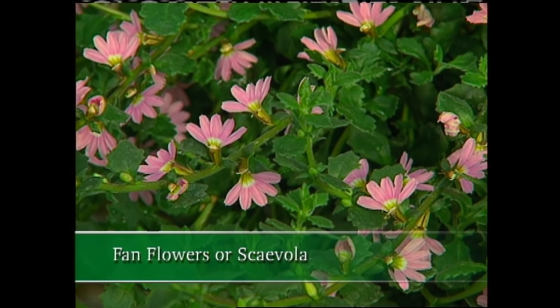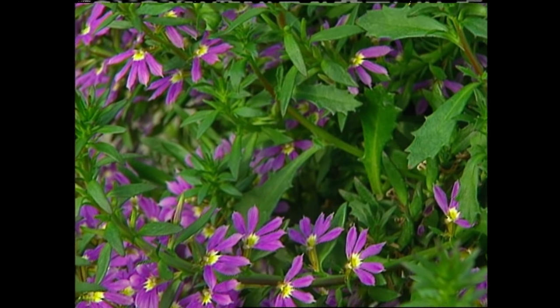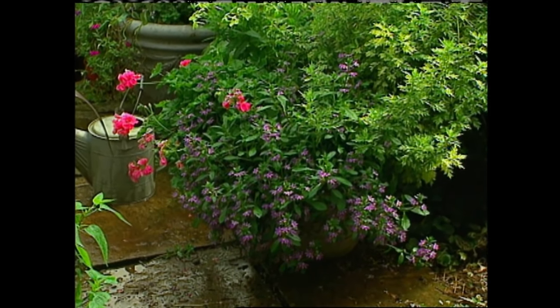This is fan flower or scaevola. Purple fan is an excellent bloomer. This plant is originally from Australia. It can almost completely dry out and then rehydrate upon watering. It's beautiful as it cascades out of containers.